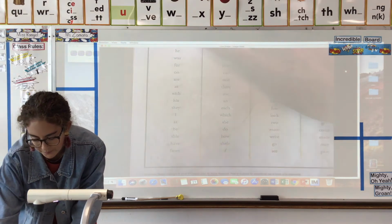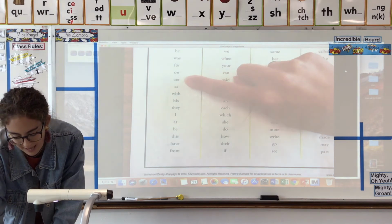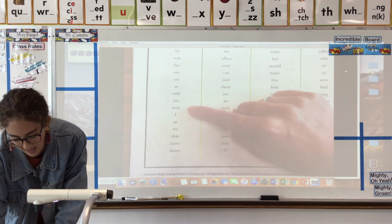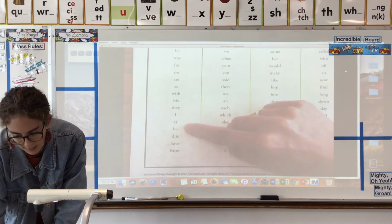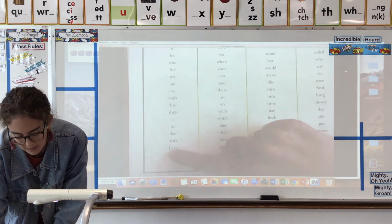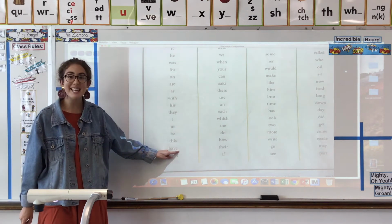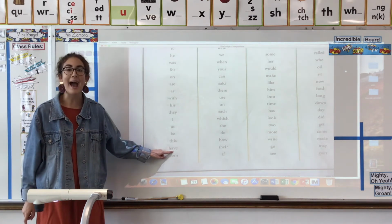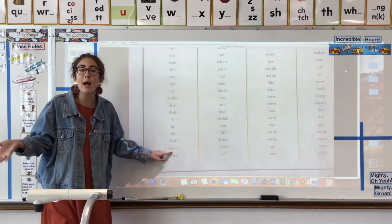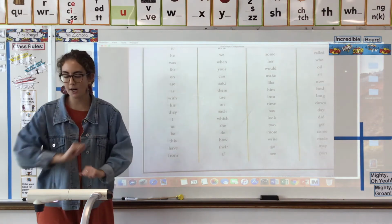Here we go. For, on, are, as, with, his, they, I, at, be, this, have. Oop, ding, ding, ding. Does this say have? This is vowel consonant E. This says have. So I wasn't able to read it the first time on my own, so I need to make a flashcard for it.